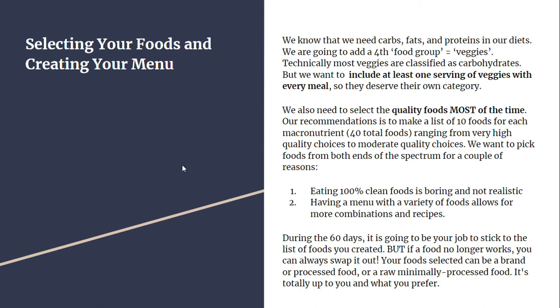So please pick foods. If you do make adjustments to the recommended list, pick foods that are actually ones that you eat. Okay, so obviously I've been talking about this. Eating 100% clean foods is boring and not realistic. Having a menu with a variety of foods allows for more combinations and recipes. Okay? All right. It's going to be your job to stick to this menu, guys.